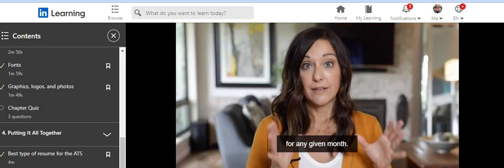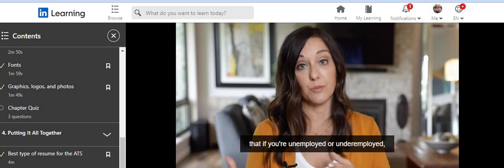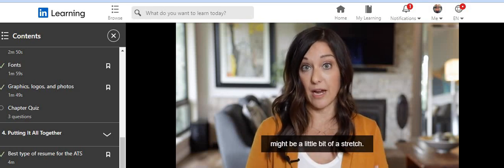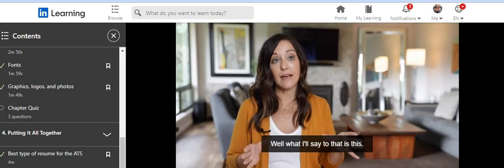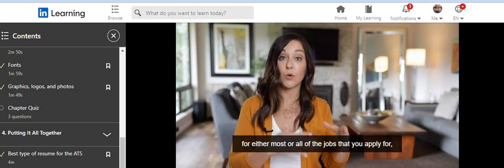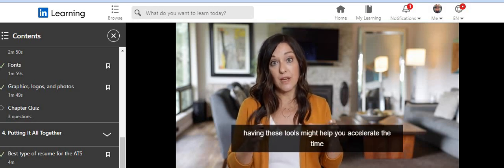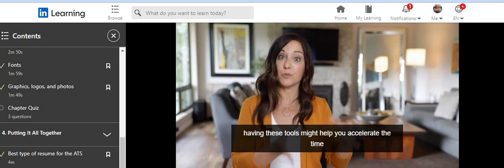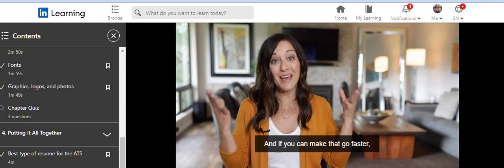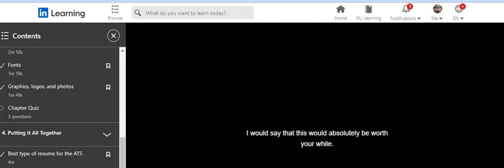Now, I completely understand that if you're unemployed or underemployed, making any kind of extra investment might be a little bit of a stretch. But what I'll say to that is this: if you're using online applications for either most or all of the jobs that you apply for, having these tools might help you accelerate the time between now and when you land that next great job. And if you can make that go faster, I would say that this would absolutely be worth your while.